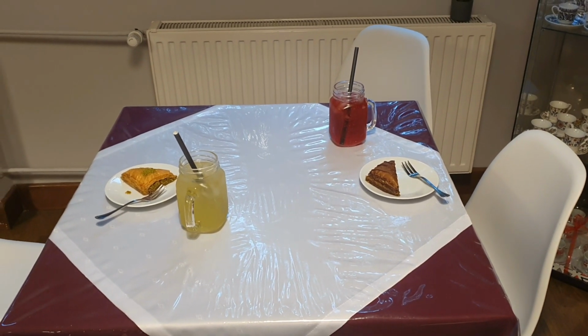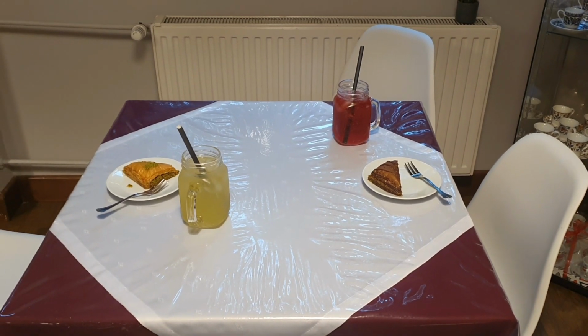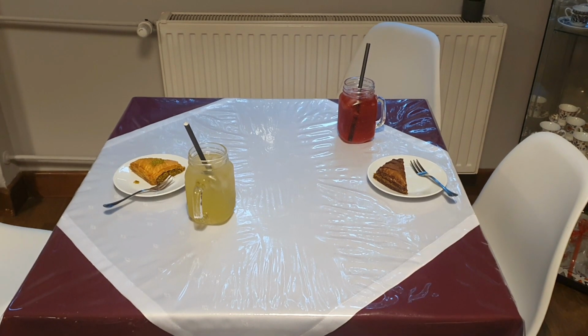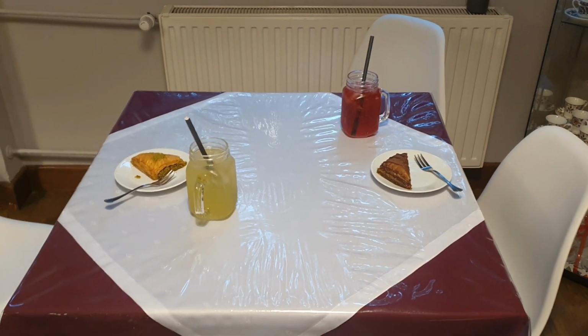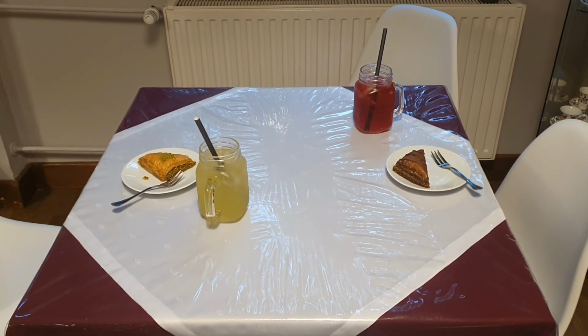So now we've moved on to the restaurant, which is owned by the place we were just at, what I call the hole in the wall, but with fantastic food. So anyway, we've come here to the restaurant. They have the same food here, but a much larger selection. It costs slightly more here.